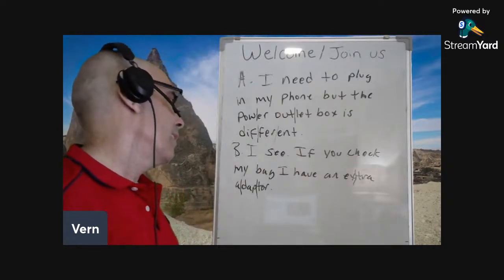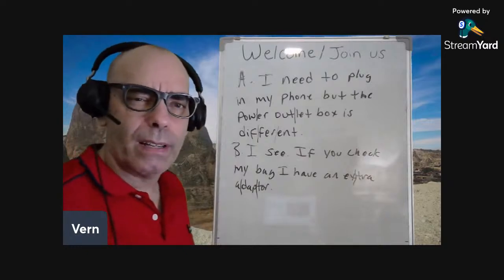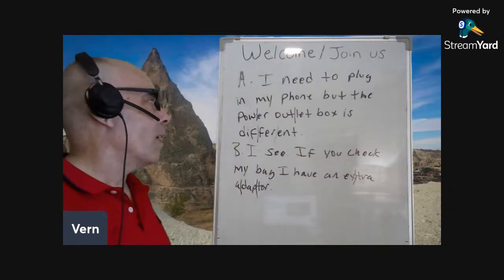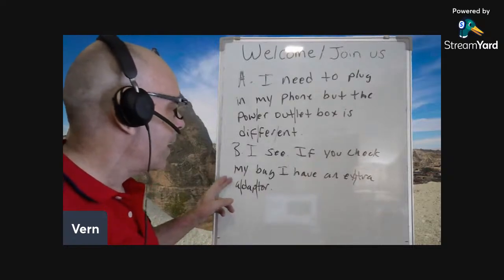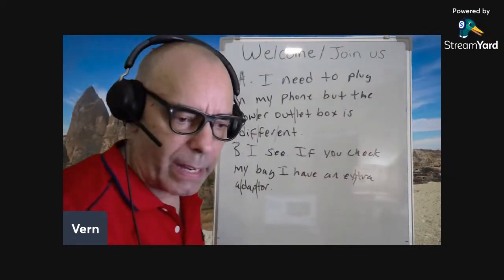I see. If you check my bag, I have an extra adapter. One more time, let's work through it. I need to plug in my phone, but the power outlet box is different. I see. If you check my bag, I have an extra adapter. So I have an adapter also.